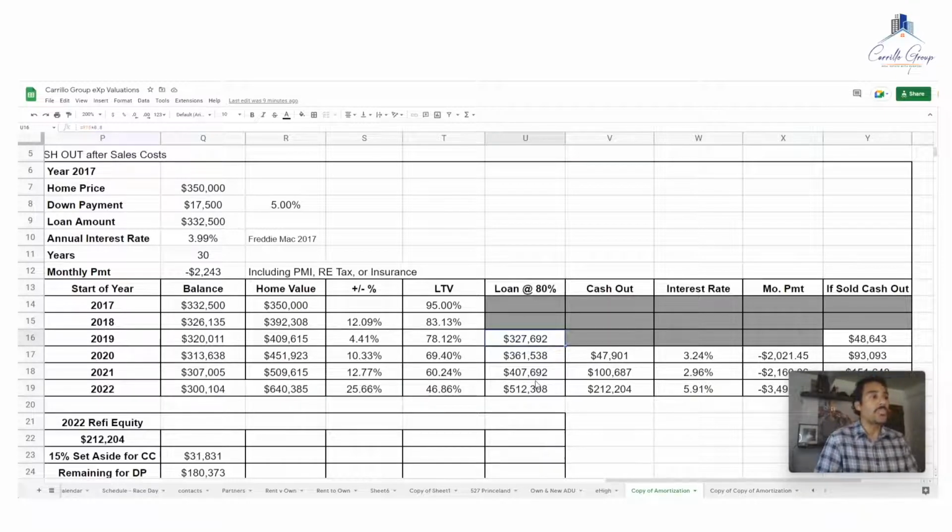We did this based off of the values. You'll see that these loan numbers, right? These are loans that you can basically get. And of course, your income will factor into it, your existing income and those things. I'm just looking strictly at the property at this point.